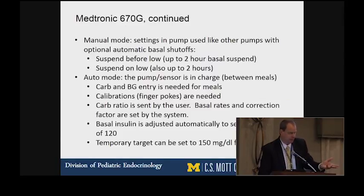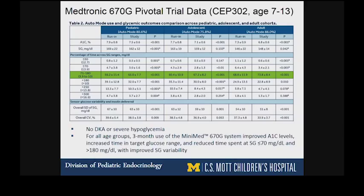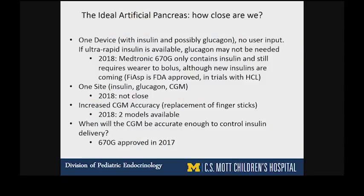You can operate this pump, the 670G, in a manual mode, just like a current pump would be used. Or you operate it in this auto mode feature where the sensor and the pump are working together to adjust your insulin. This was some data that I gave at the Endocrine Society meeting. This is a pretty busy slide, so I'm sorry about that. But what it basically shows is that all age groups responded well, with improvement of A1C by about 0.5 percentage point. And there was no severe hypoglycemia.